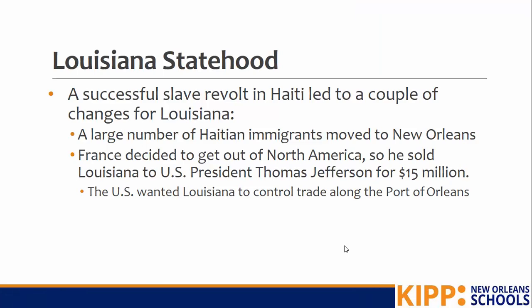This changes Louisiana in a couple of different ways. One, a large number of Haitian immigrants move to New Orleans. Two, France decides they're just going to get out of North America. Napoleon is done with this. He's just lost this war. He's lost a lot of money. He has wars in Europe. He just wants out. So he looks for a way to get rid of the colony as quickly as possible.